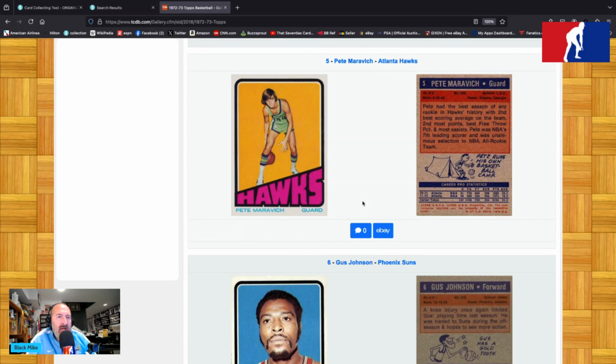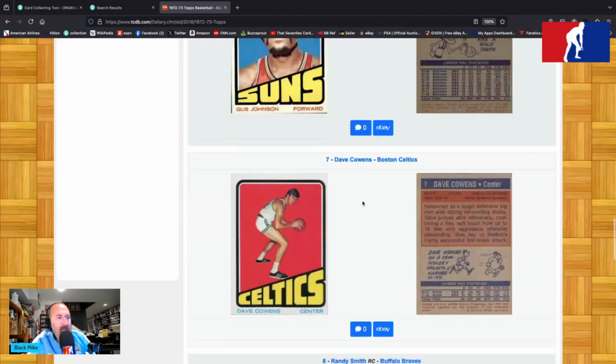NBPA, copyright 68, NBA Properties, copyright 1969. The club insignias displayed are the property of the respective clubs. So everybody's getting in. All the lawyers are being paid at the bottom of the Topps card. Copyright TCG, printed in USA.